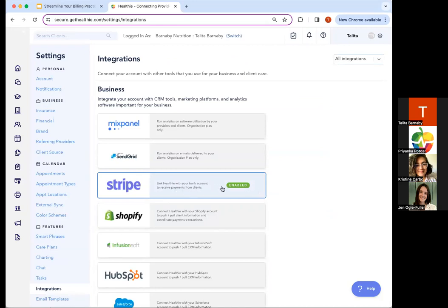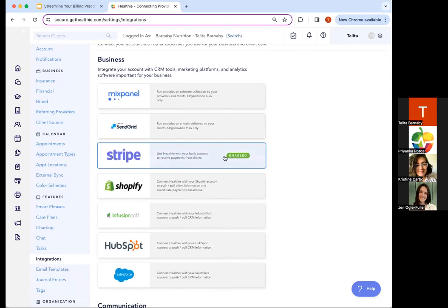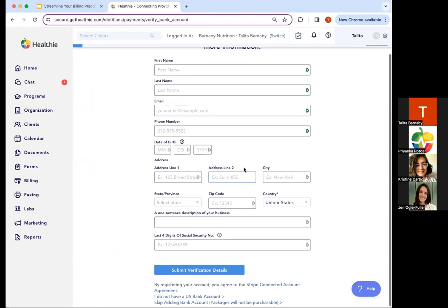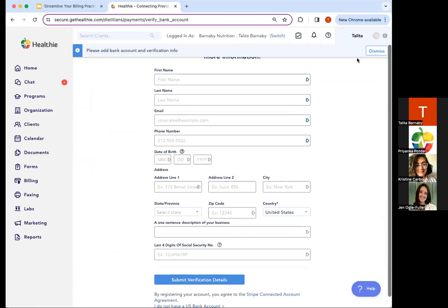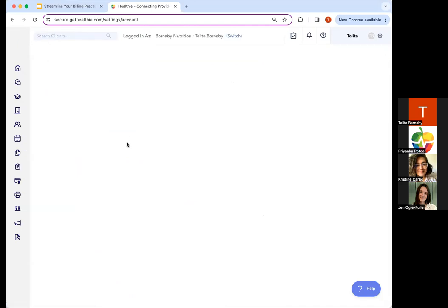As you might already know, Healthie uses Stripe. There is a processing fee of 2.9% plus 30 cents per transaction for credit card payments. And we do accept credit cards, debit cards, HSA, and FSA cards. Awesome. So once this is enabled, if for any reason you're receiving any errors or having any issues verifying your account information, feel free to reach out to hello@gethealthy.com and our team will be happy to support you there.